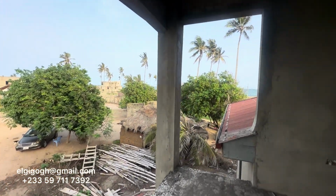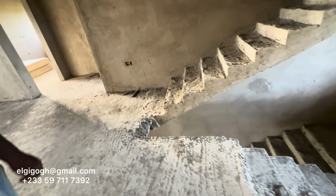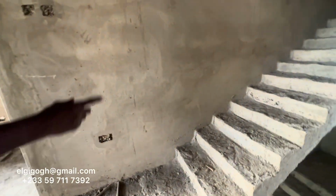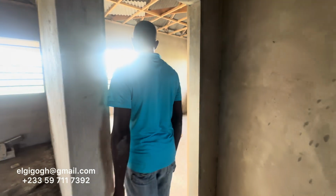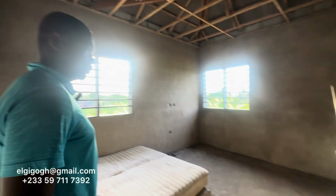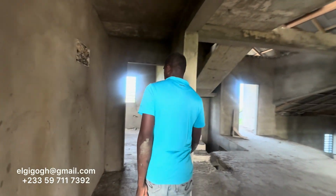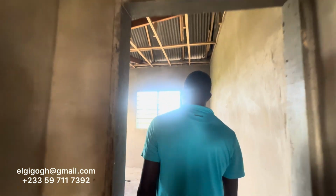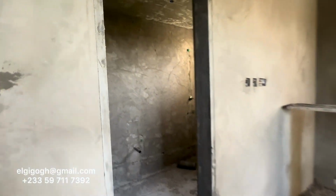Now you can climb to the last top. You may see it as just one step building, but they have a hidden something somewhere here. But before that, let's look at the 2 bedrooms at the top. This is one, and the bath and WC. Then the second one reflects at the other side. So this is the second one. It reflects here.